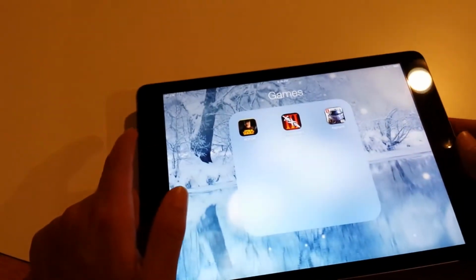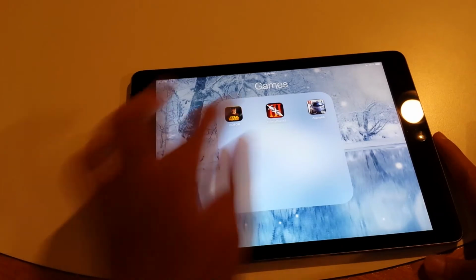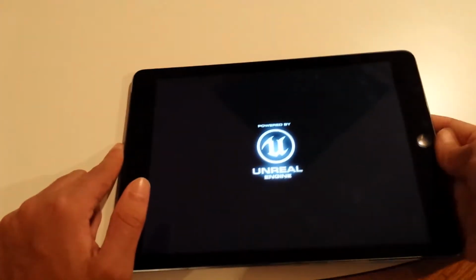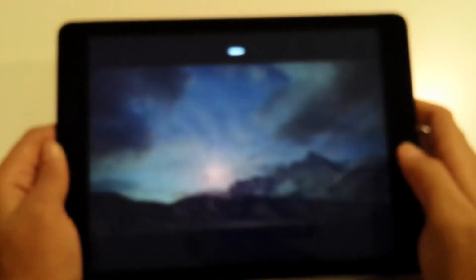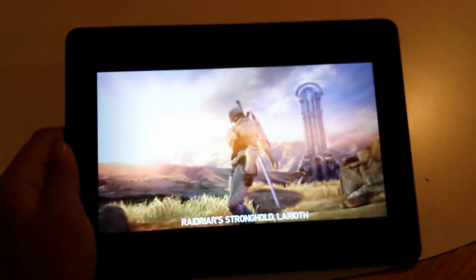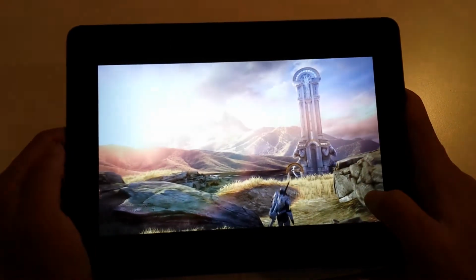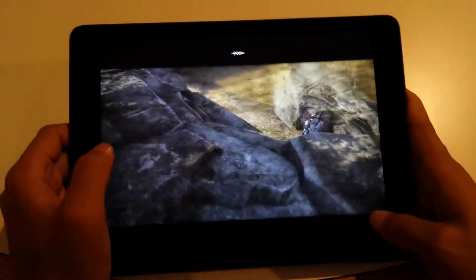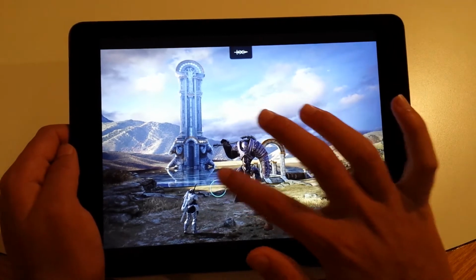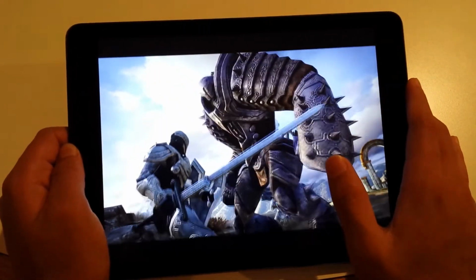So as you saw, that game ran really well on this tablet. Now let's move on to Infinity Blade, one of the apps which was proclaimed to be specifically optimized for this processor. This is just an intro cutscene as we're entering the new level. And let's just fast forward through this. And here's the enemy. Now, I haven't played this game much, so cut me some slack on that. But I can say that the visuals are absolutely gorgeous.